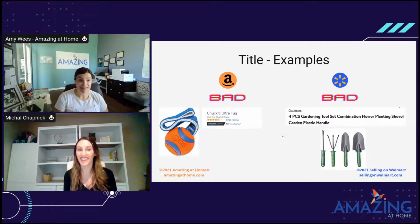So in this listing, you could say gardening tool set, and then you could do a dash, 4 piece, and then you could say, what is that called? Like a rake. You could give the actual names. You could do the keyword research for each tool in the set and give the actual names, and you're going to show up in more searches. So if somebody's just looking for a small hand shovel for the garden, your listing is going to show up. Right now, it's not, because all it says is flower planting shovel, garden, plastic handle. Exactly. So he's missing out.